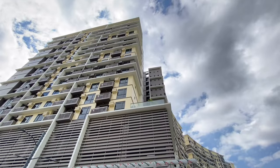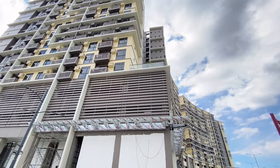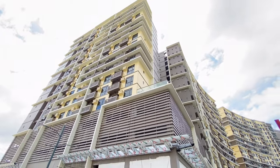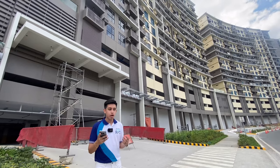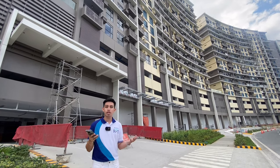So this project, it has 4 towers, it has 18 stories, and around 16 units per floor. So imagine that low density, konti lang unit. So you can really feel the exclusivity of the property if yun yung hanap nyo. Plus the convenience, the location, why.